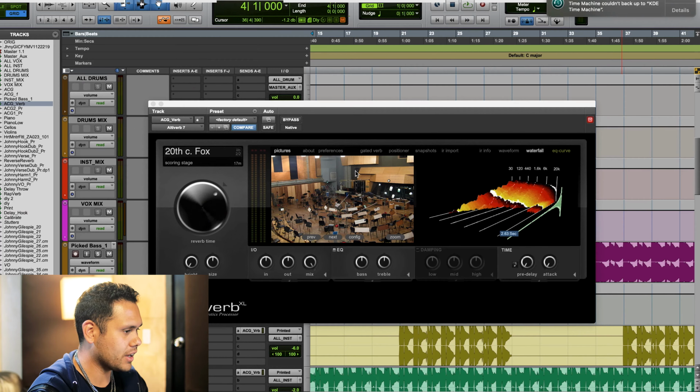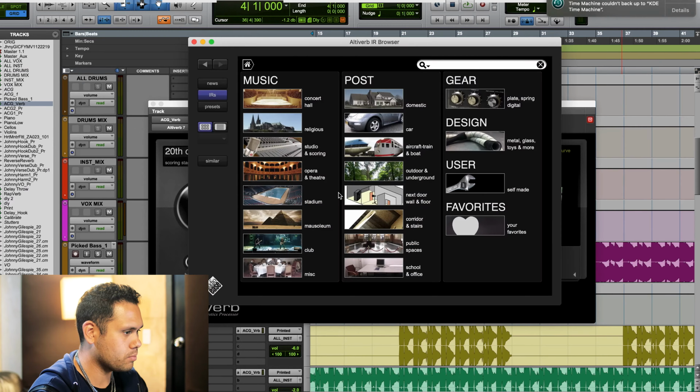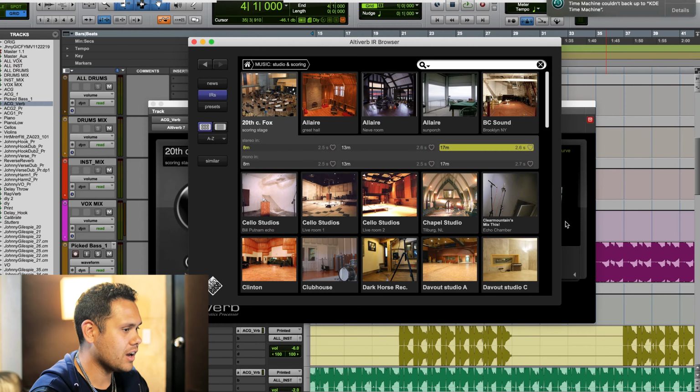When you're looking at the plugin, if you just go ahead and click this little pretty picture here, you can start to go into some of the different impulse responses in here. If you go to studio and scoring, you can see I'm on the 20th Century Fox out here in LA. It's a scoring stage. And you can start to see the lengths of the reverb. So this is 2.6, 2.7. Right here is kind of the mono section, if you can see. So if you need a mono reverb, you have that option, and then the stereo one's up there.